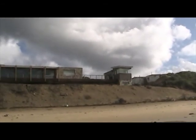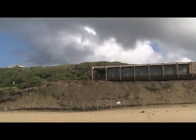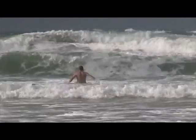And they're rebuilding the Fairhaven Surf Lifesaving Club because erosion was threatening to drop the other one down onto the sand. It'll be a long project. Well, I'm amazed he's lasted this long out there. Try and get some photos.